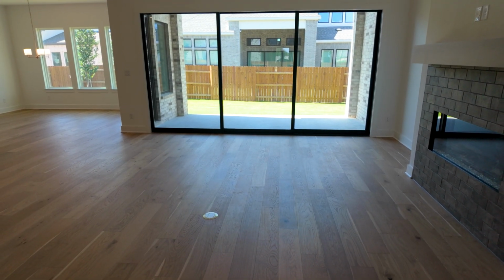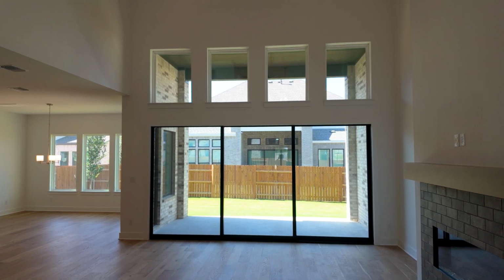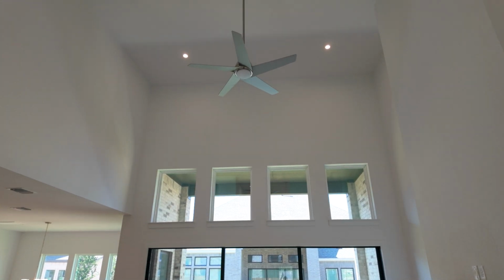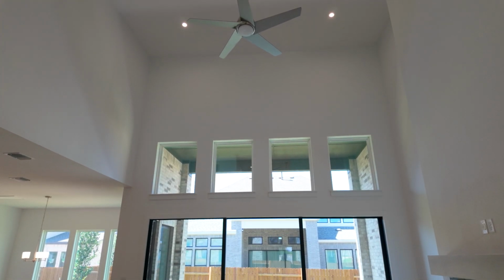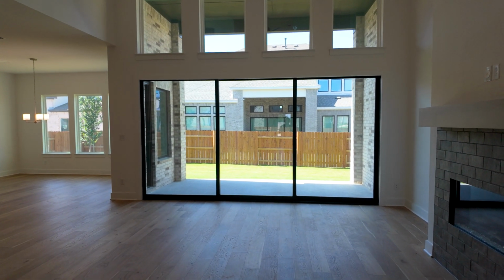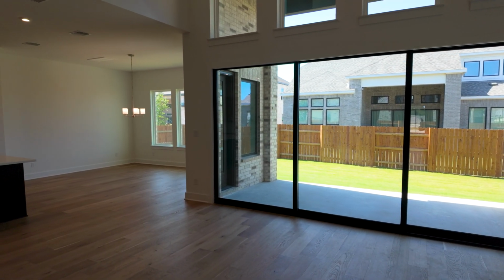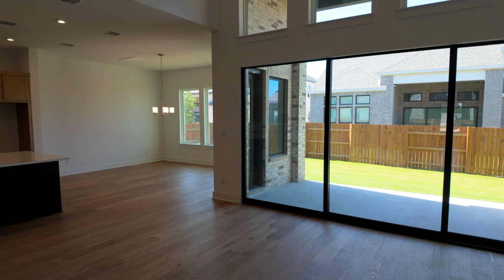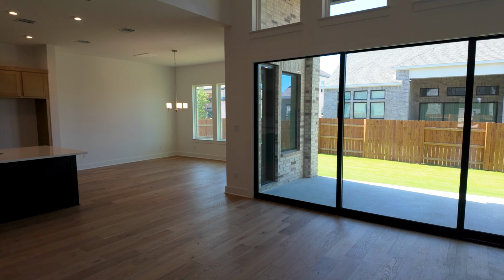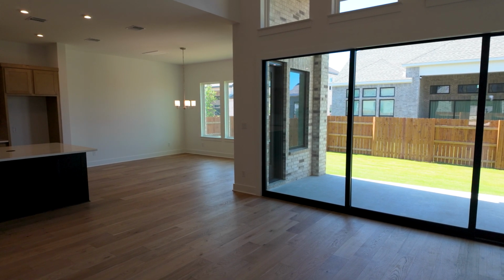From the bottom all the way to the top, you see these sliders, these transitional windows, really nice, open to below, two-story family room, very, very nice. This is a beautiful entrance right when you come in. Really nice dining area off to the side right here. What I like about that dining area is you can fit many different types of rectangular or circular shapes. That part is really, really nice.